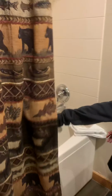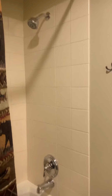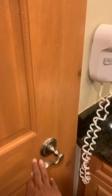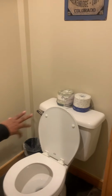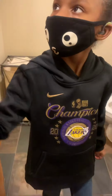Bathroom. Oh, this is the shower. Let's see how big the shower is. And this is the sink. Yeah, double sink. Hair dryer. And what's in here? Probably just some extras. This is the toilet. Toilet paper? Right, for dirty clothes. You put the hat on it. Yeah. Cool. Or the robes. Mommy bought robes too.